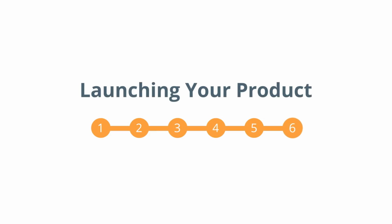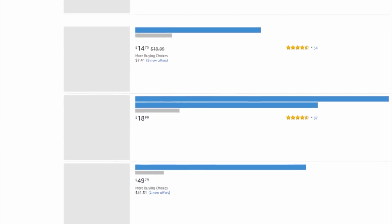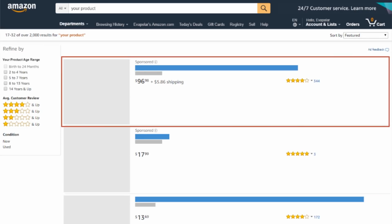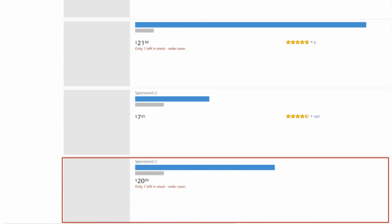Part 6. Launching your product. Once your product gets delivered to the Amazon warehouse, you can finally start selling it. Most of the time, you'll have some competition you'll need to beat in order to sell enough products to make a reasonable profit. Amazon works kind of like Google. If you want to buy something and you search it on Amazon, it's going to show you a page that has a list of products that match your query. In most cases, the first product on the list has the highest chance of being sold. The second product has slightly less, and so on. Number 20 on the list has almost no chance. You want your product to be number 1, or at least in the top 5.